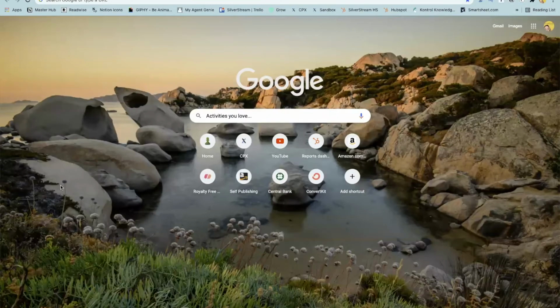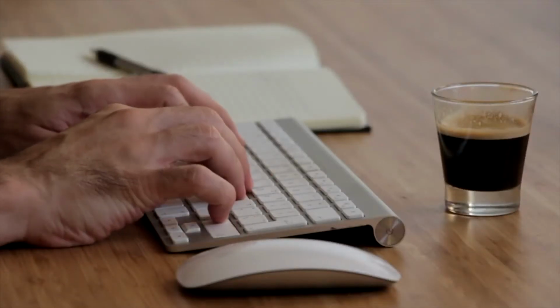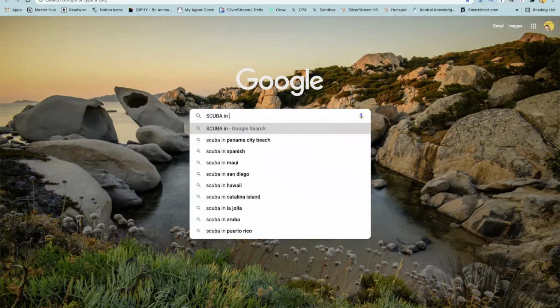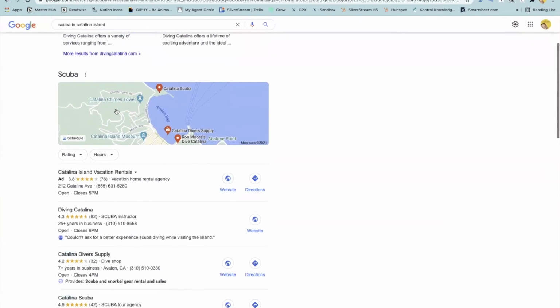And then my final tip for finding things that nobody else knows about is your typical Google, but do not just search things to do for X destination. What I want you to do is specifically choose activities that you love. So say, for instance, it's activities that you love in wherever you're going. So for instance, if I wanted to go scuba in, let's say, Catalina Island again, I would want to look for the specific activity I'm interested in doing.